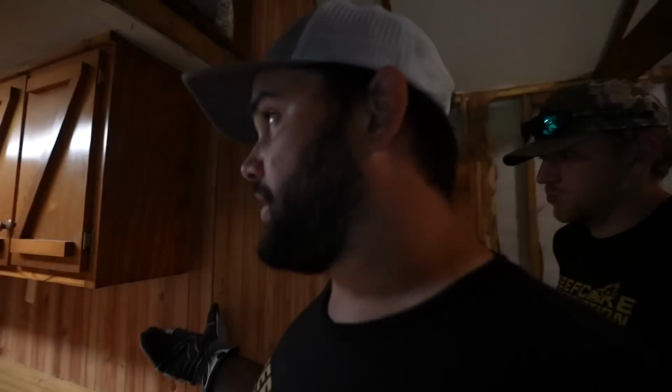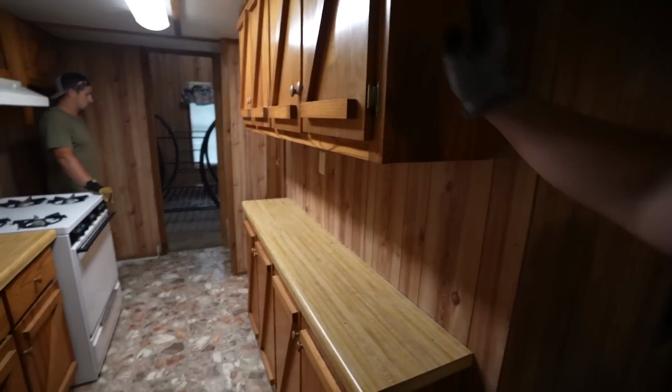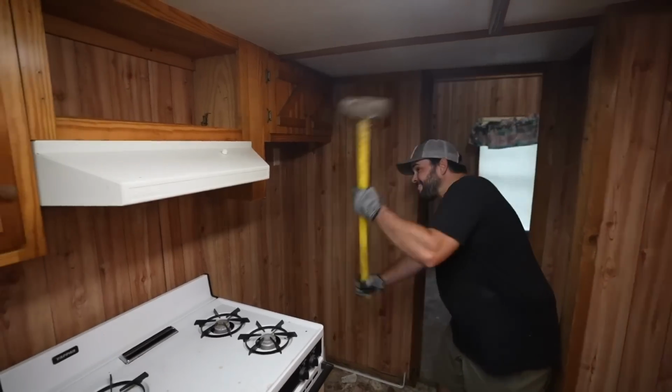We're getting the bunk bed disassembled still. We'll keep that. We'll put it somewhere else. But we're pretty much ready for destruction. This thing can come off the wall. That thing needs to go in the trash. So get ready to get to destructing.